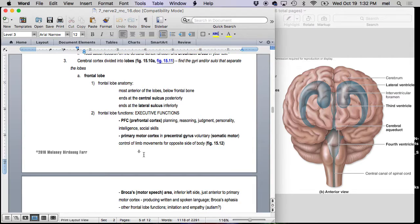So what we're going to do now is we're going to start going through the functionality of each lobe. Now, functionality is complicated as hell. So the best I can do is simplify it to the point that I give you a blurb for the functionality on each one.